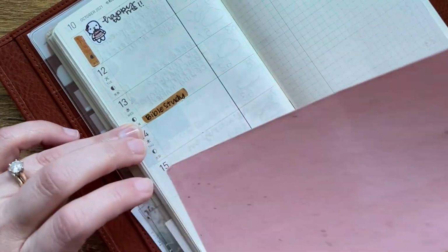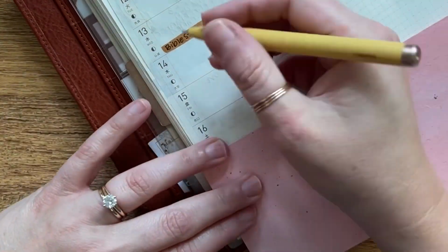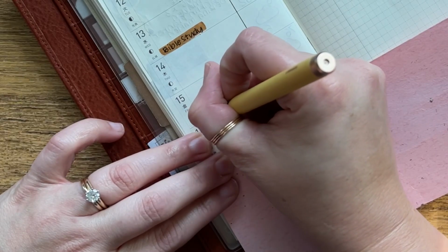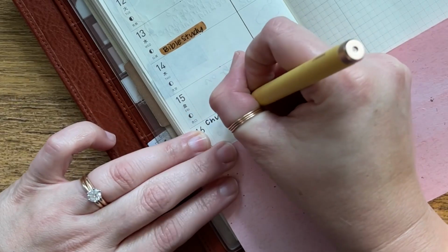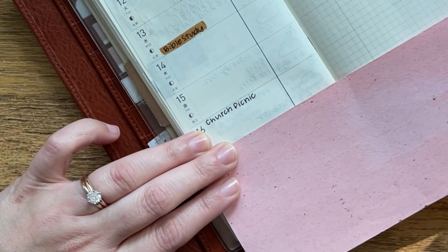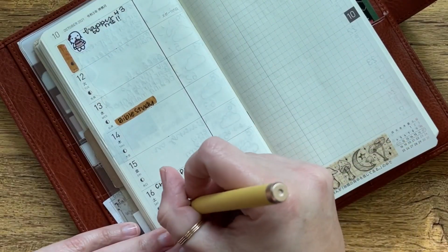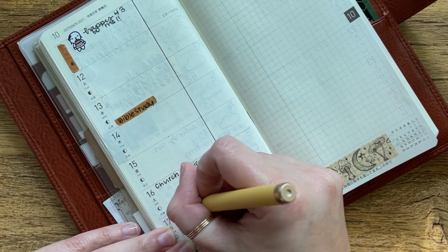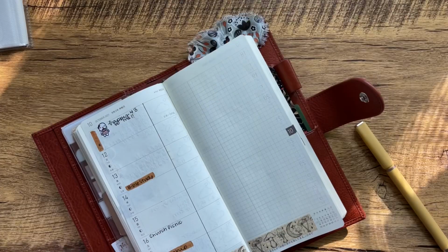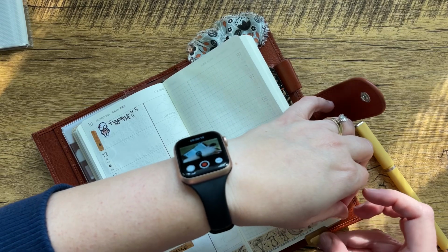Since I have so much work going on here, I actually have just church stuff that's going on that I'm notating. And the ones that I can attend, I'm highlighting with my Tombow marker. There's actually a picnic that's going on Saturday, and I have to work, so I'm not going to be there in attendance, but I want to notate it because my husband's a little forgetful, and I want to make sure that I remember that they have somewhere that they need to be that day, even though I'll be at work.